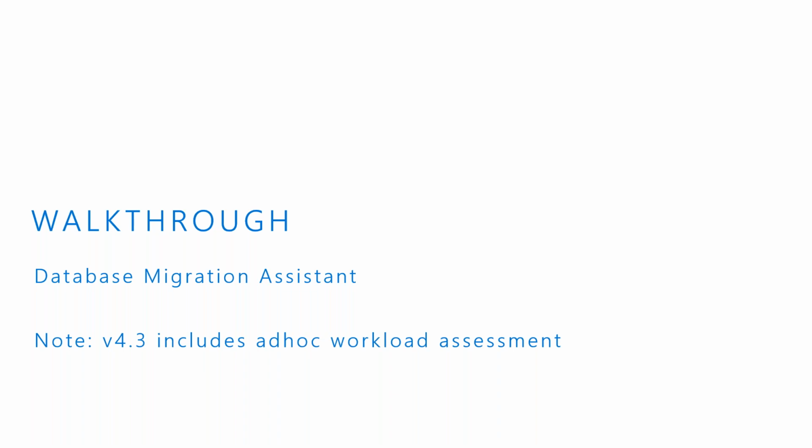So just a quick note here that the latest version of DMA, version 4.3, now includes ad hoc workload assessment. Up until version 4.2, the DMA tool could only assess the readiness of your database schema. So only if you had your stored procedures and functions and whatnot in the database, and the application was using those to generate the result sets, then the DMA tool could assess those. But if, for example, you're using some code generation or an Entity Framework or something that generates ad hoc code and sends it to SQL Server, then your schema doesn't hold the code that your application uses. So the DMA could not assess that up until this version, v4.3.